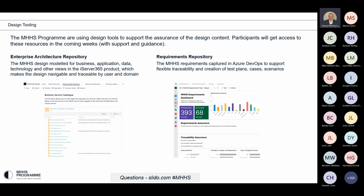So this is a little snippet from the dashboard to show that at the moment we've got 393 requirements in there, that we're making progress against quality assuring these against things like traceability, testability, verifiability, all those kinds of things, to ensure that when you all start to do your own develop and build work, you can operate against a clear set of requirements as drawn from those artefacts. And this will then support the future work of the program once we move into the testing phase, because these requirements will then drive the test cases, scenarios, etc.